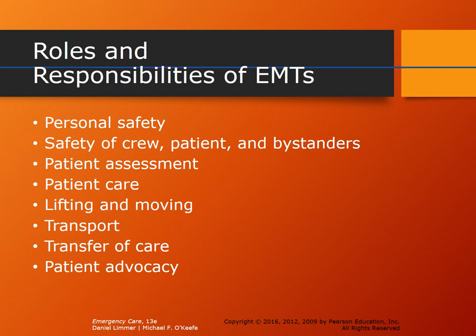Further down the line, we have lifting and moving. If a patient calls 911, it's not likely that they will be jumping up to jump in the back of our ambulance. There's a decent chance that we will need to move them in some way, shape, or form. And certainly, we'll need to put them on our gurney and move them in and out of the ambulance and in and out of the receiving facility as safely as possible. Transport and transfer of care are the next things that we need to worry about. Transport in and of itself is an entire chapter, and safe transport is what we always strive to provide. Transfer of care, of course, is also very important.